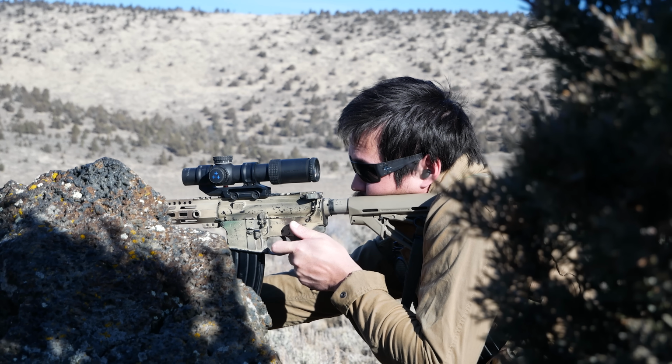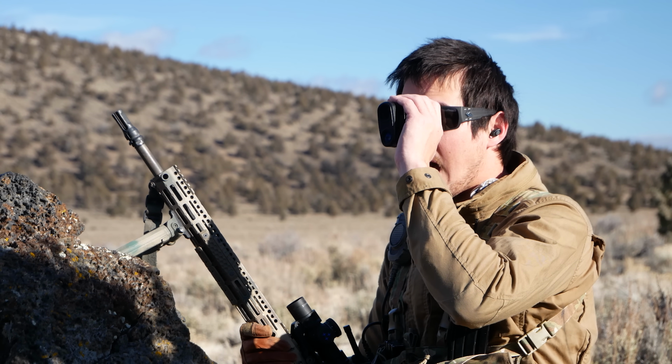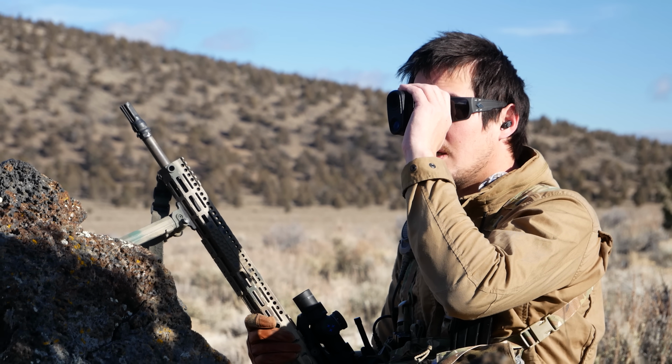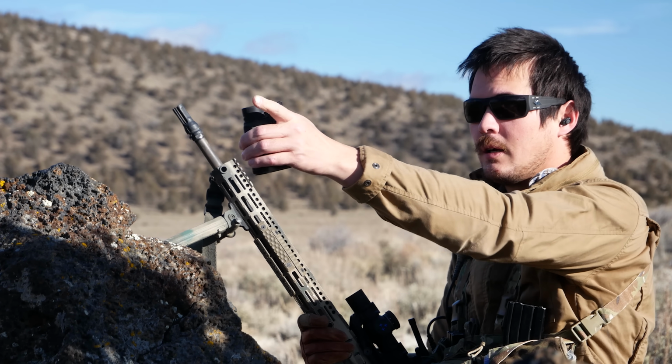While the glass quality is something a lot of people can tolerate, a deal breaker for a lot of people is going to be the exit pupil, like with basically all 1-10x's. Remember, for those that forget, the exit pupil is the left, right, up, down of your eye box, and this scope has a very punishing one.